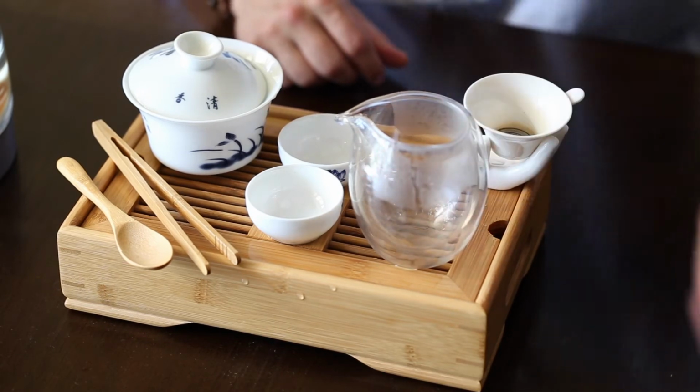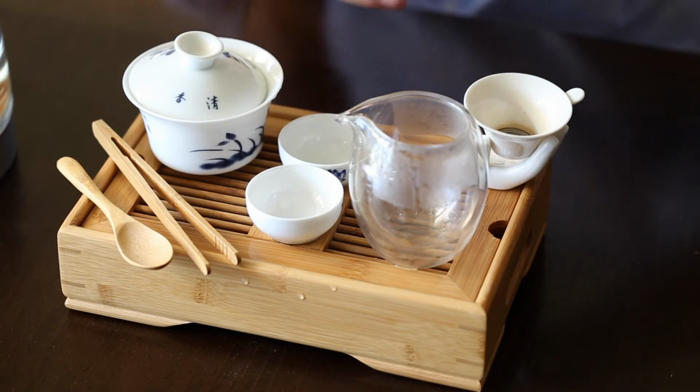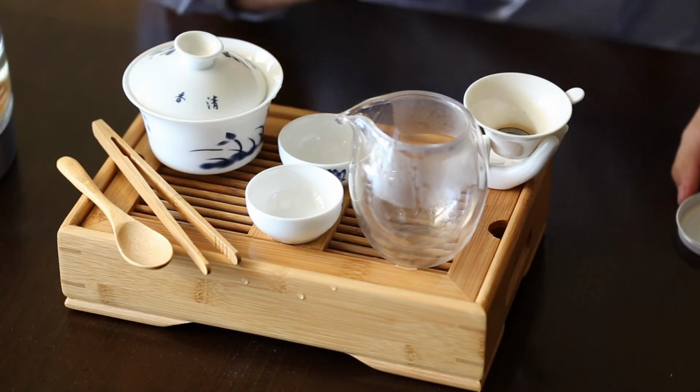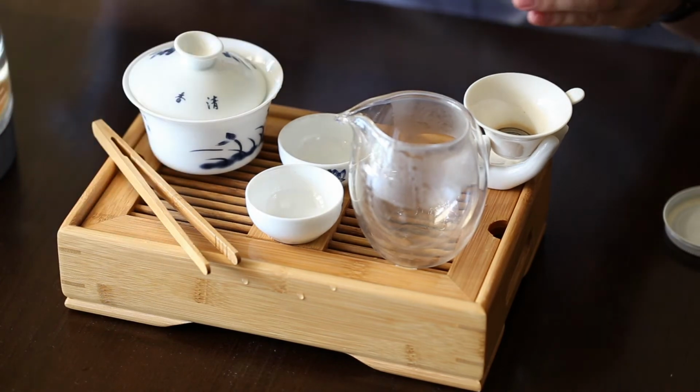Now first, we're going to brew a fairly green oolong. This is Tieguanyin, so this is the Iron Goddess of Mercy.